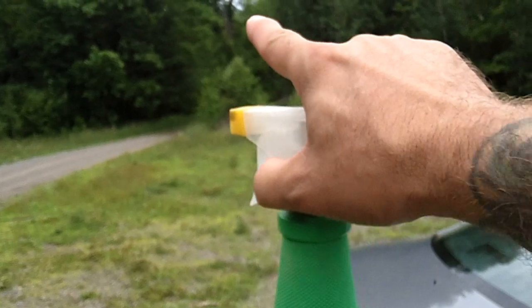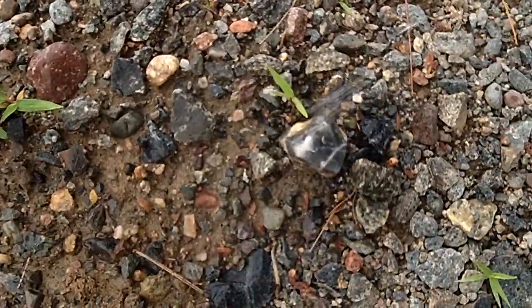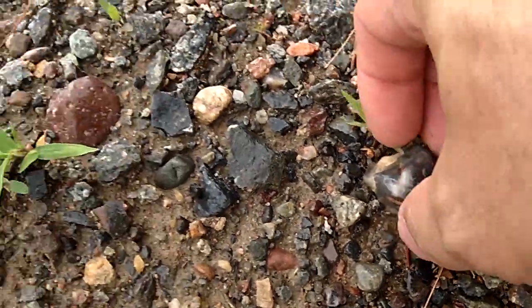It's 3 or 4 miles off of Hwy G that way. If you go that way, Hwy G is over there about 3 or 4 miles down this dirt road. And like I said, I've been here several times before. I never found an agate out here, but I always find some pretty rocks. So I figured we'll hit it again, see if we can't find something. Has some really neat rock. Let's take a look at this guy.